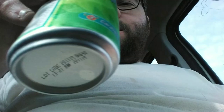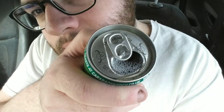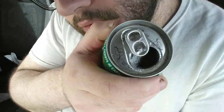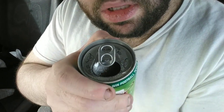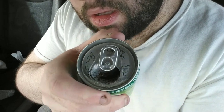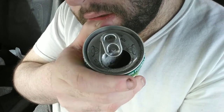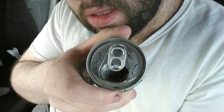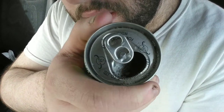The color is like a light golden yellow color. It doesn't look like a green apple color, just looks like a normal apple color. It looks a little bit more clear on my tablet, but it has a little bit of a golden tint in real life. Looks similar to the sugar-free Red Bull or something. Has a little bit of color, but not too bad. It has a lot of carbonation, a lot of bubbles inside the can, but anyway, the scent.